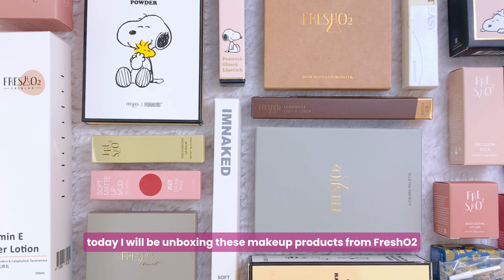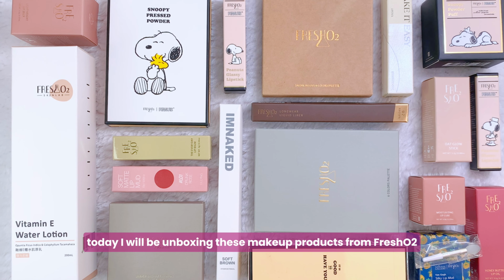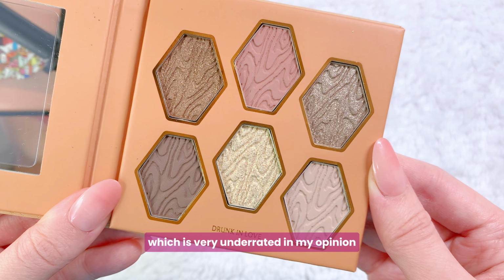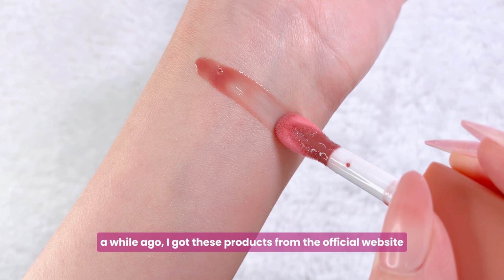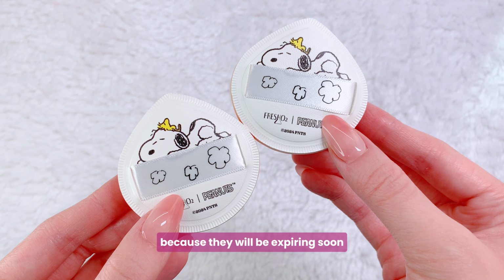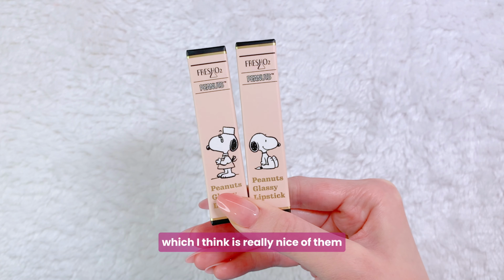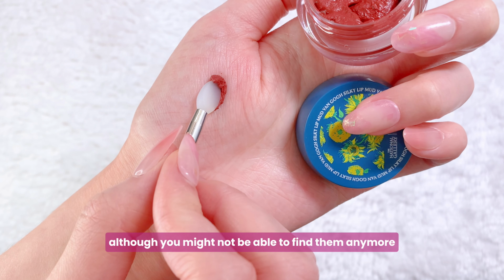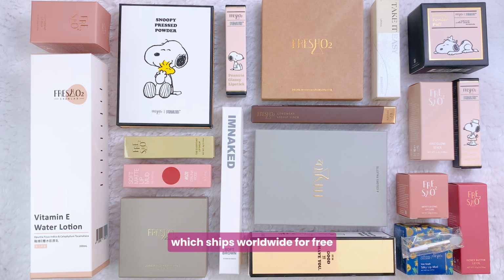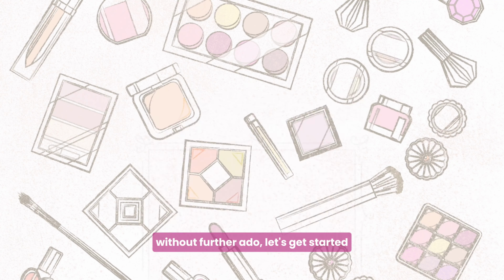Today I will be unboxing these makeup products from FreshO2. FreshO2 is a Taiwanese makeup brand which is very underrated in my opinion. A while ago I got these products from the official website. They actually gifted a lot of these because they will be expiring soon, which I think is really nice of them, although you might not be able to find them anymore. Some other items you can get from YesStyle as well, which ships worldwide for free. Without further ado, let's get started.